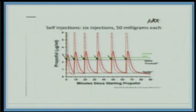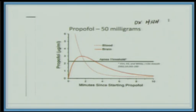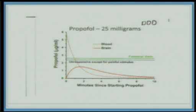6 injections, 50, same thing. There's absolutely no evidence of injections, 6 injections. He shows you Murray 6 injections, 50 milligrams. Propofol 50. None of these things ever showed up at the scene. Nobody ever suggested it. He just kept showing them to you. This propofol 25 milligrams, he showed a rapid bolus over a 20 to 30 second period of time that nobody ever said happened.